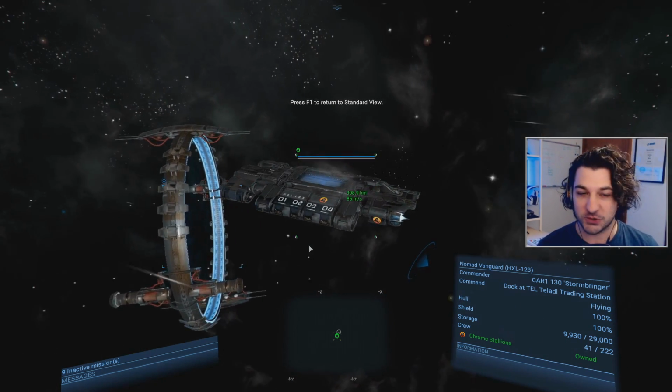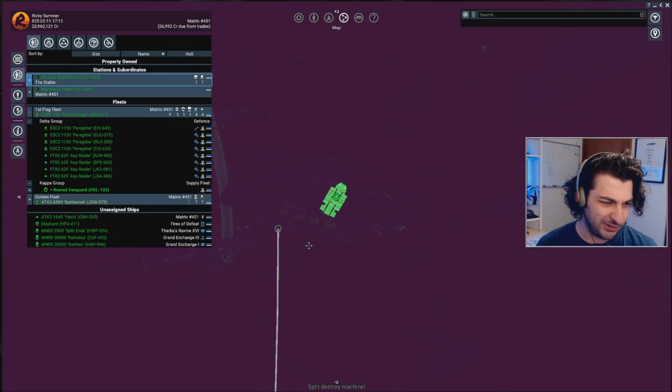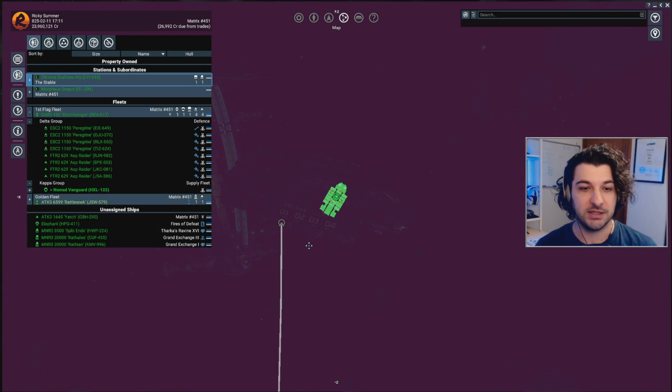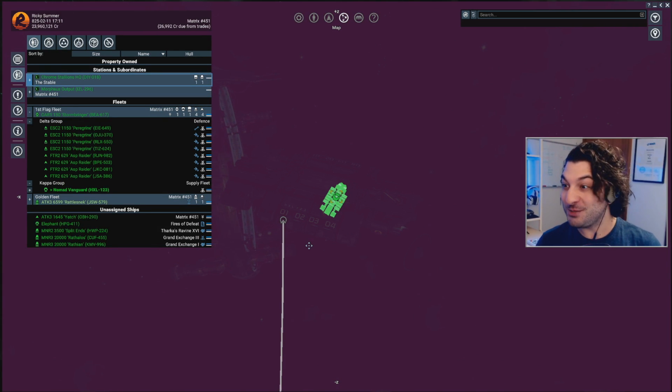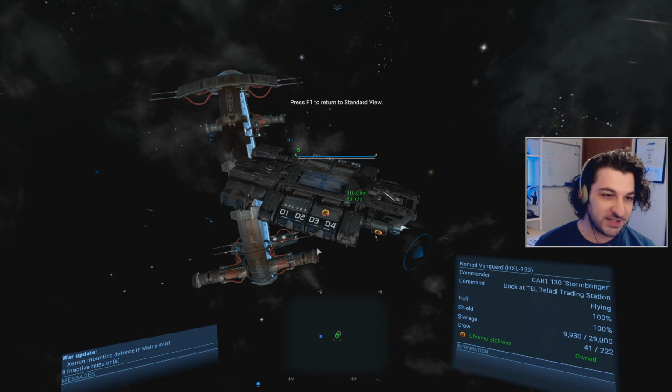Okay, so that's first order of business out of the way. Why did I get the Argon supply ship? What's it called? It's the Nomad Vanguard. Why did I get this one? Because it was the cheapest. Oddly enough, I was shopping around. And hang on, let's actually double check.